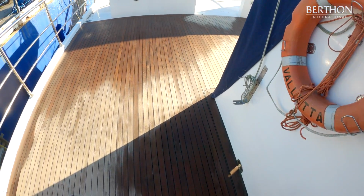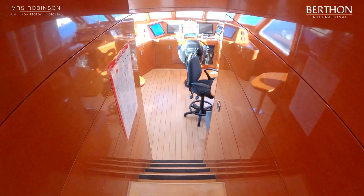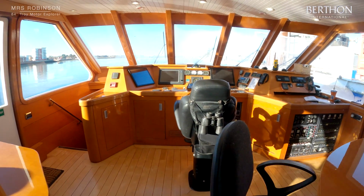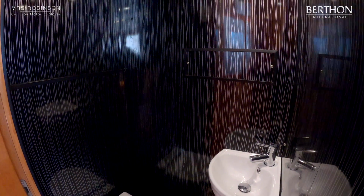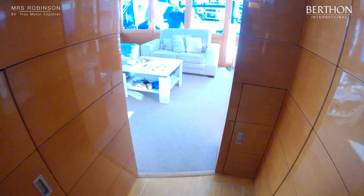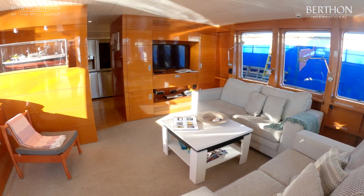So then back down, and back into this amazing bridge. And then we're just going to have a look at the dayhead that I mentioned. Here it is, very simple, very useful to have, particularly if you're spending quite a lot of time at sea. And then back through the galley and into her lovely deck saloon. Troy 84 Explorer, Mrs. Robinson, for steaming the world.